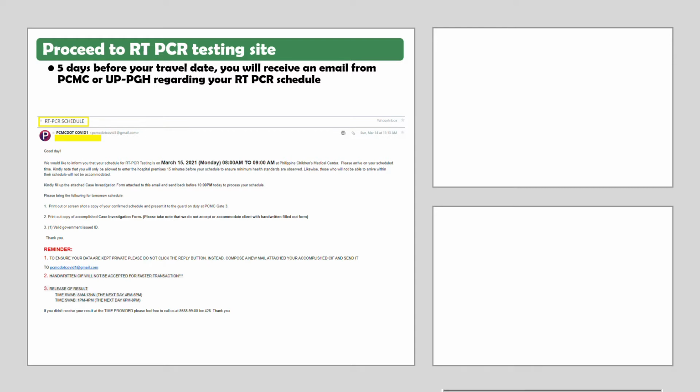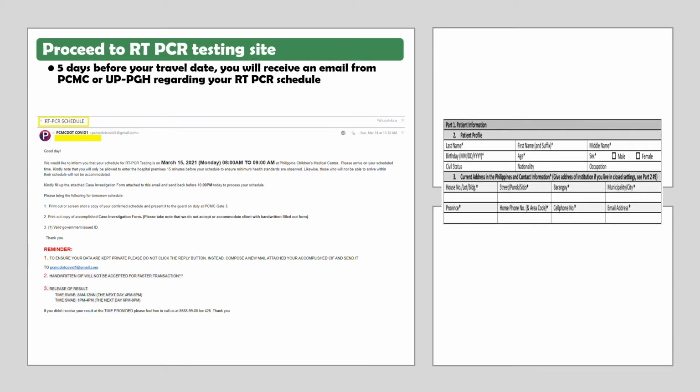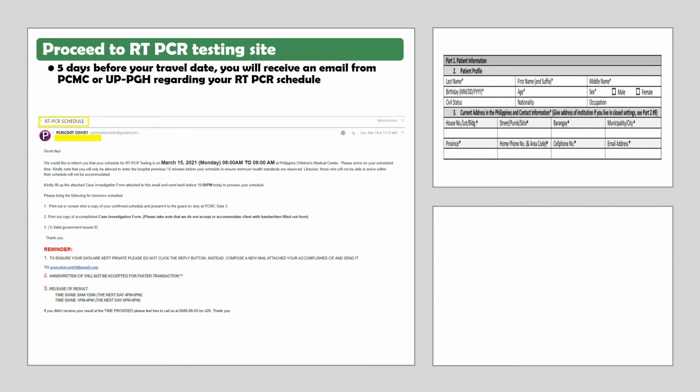So mind you guys, they are very strict with the schedule, so you have to be there 15 minutes before the scheduled time. So bago kayo pumunta, they will require you to fill out the CIF or the client investigation form. So medyo nakaka-overwhelm siya kasi there were like 4 or 5 pages of the form.